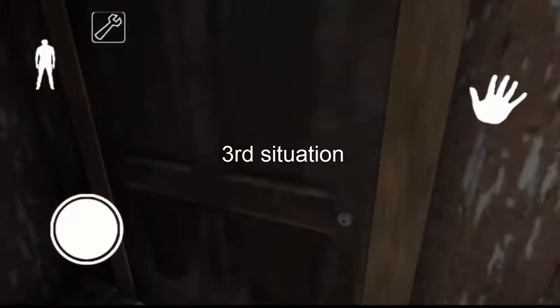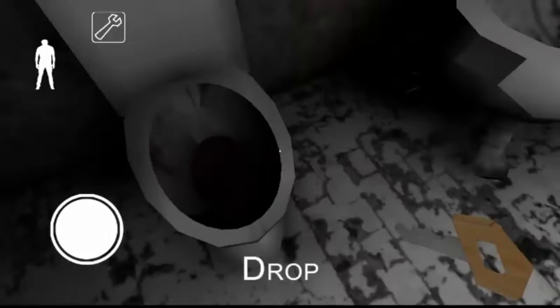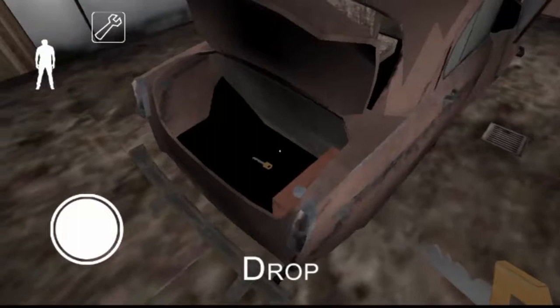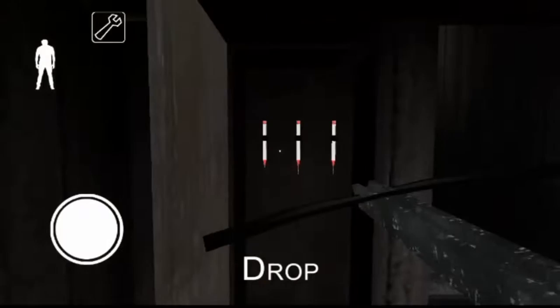Now this is the third situation, if you come here in the toilet and you find a car key. So if you find the car key, just go to the car and, oh, granny is coming. I have to go another way. Just come here and open this back locker and you will find the weapon key. Take the weapon key, don't do anything else, just take it and go and take the crossbow and tranquilizer dart, and I will hit the granny. Oh, boom.